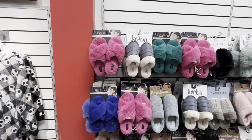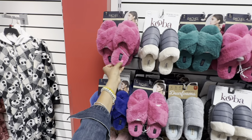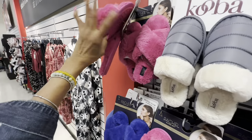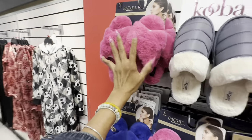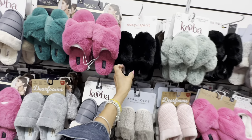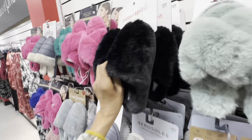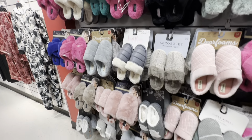Look at all these beautiful bed slippers. Rachel Roy. $10. This is pretty. They have it in green. Oh, these are Easy Spirit. $13. These are so pretty.